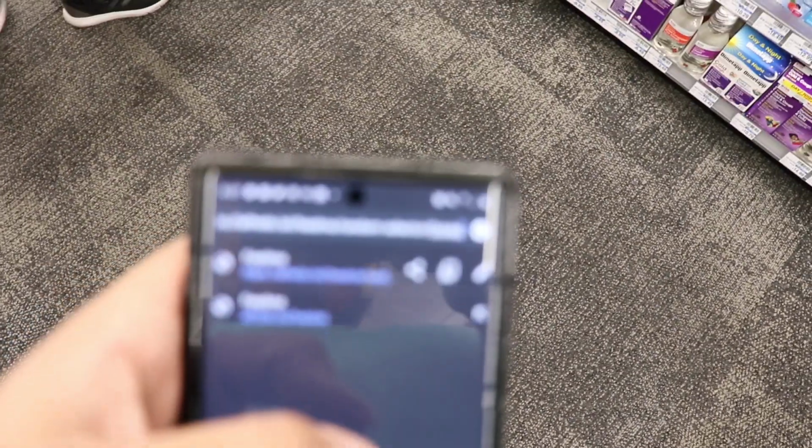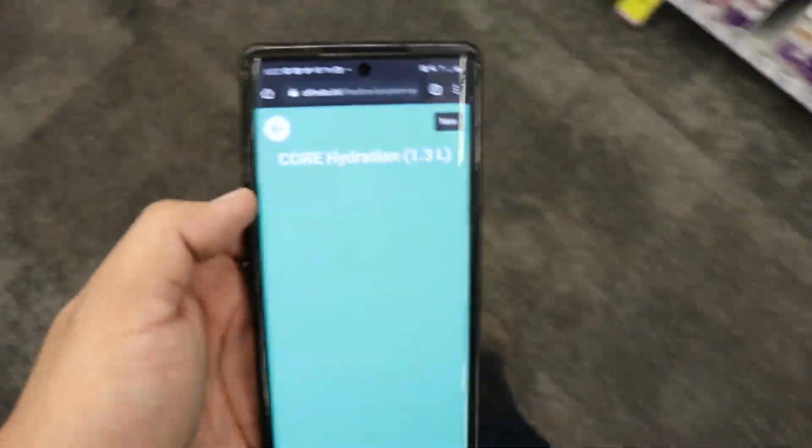Core hydration? Hydration is the Pedialyte. Okay, what aisle is that? Let me see. Right here. All this is for hydration. I think maybe it's under drinks. Where do you guys have your drinks at? Let me see what it's called. It's called Core Hydration. Oh, okay, yeah. That's what I'm thinking it is.